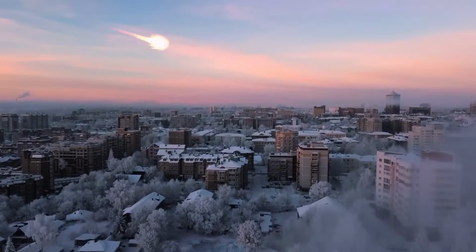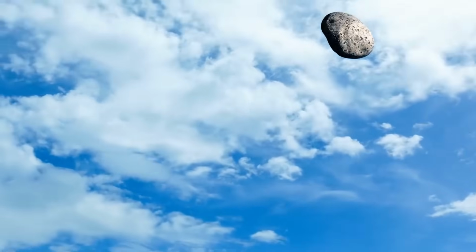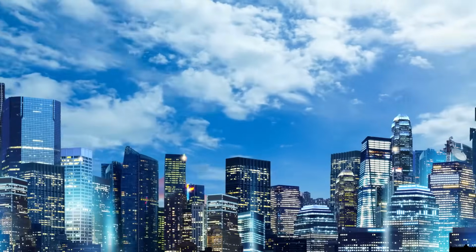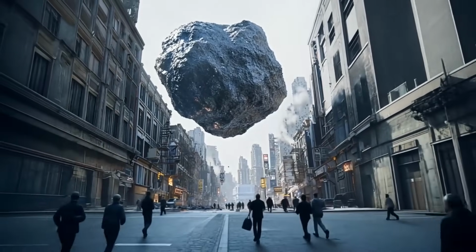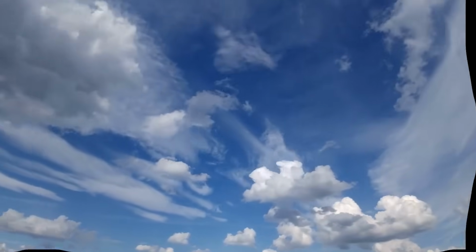It was moving at a staggering speed of around 43,000 miles per hour. It blew up in midair, about 18 miles above the city. It was a horrific view, but luckily, the asteroid disintegrated high enough in the atmosphere without hitting the ground. If it had touched down, the city would have been in big trouble, because even though there was no direct impact, the explosion still created a shockwave that tore through the atmosphere, hitting the ground with enough force to shatter windows all over the place.